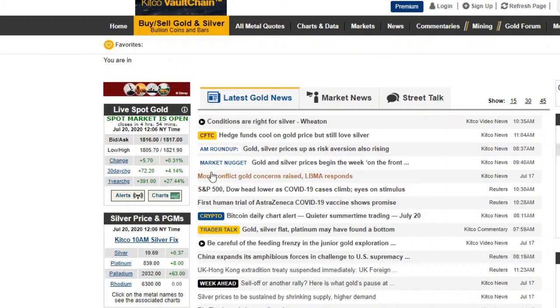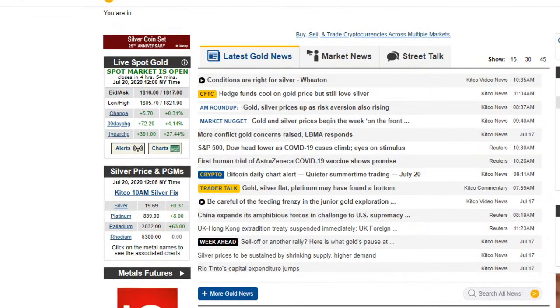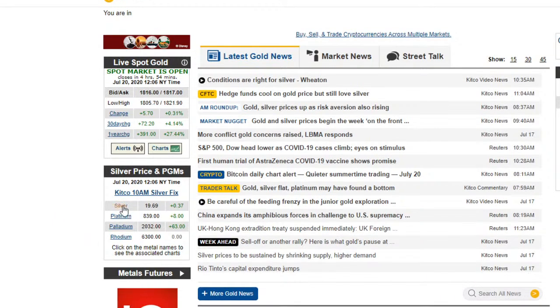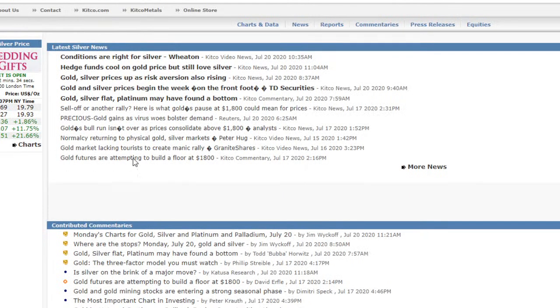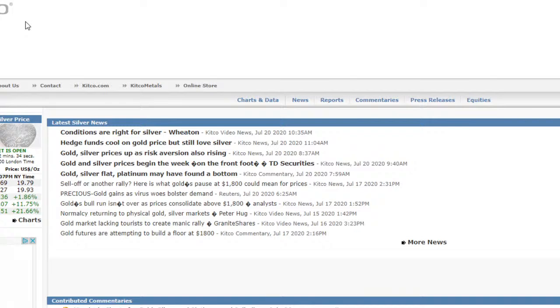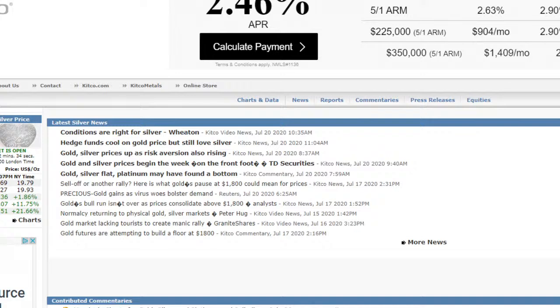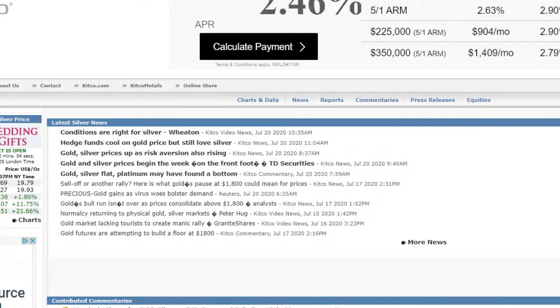Kitco. Daily gold chart. I haven't been on Kitco in some time, but let's take a peek at these. Bear with me, folks. I'm having trouble getting this to open.